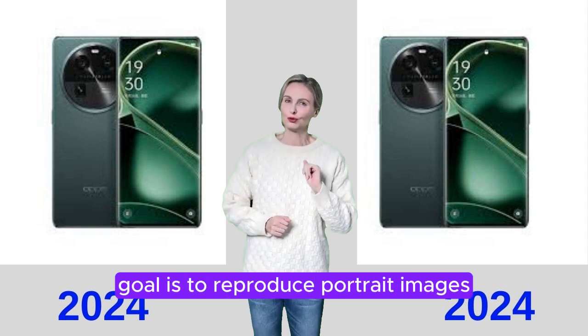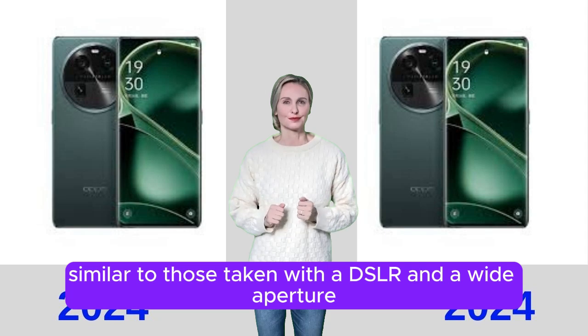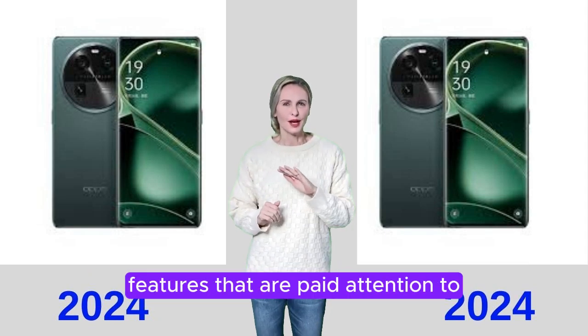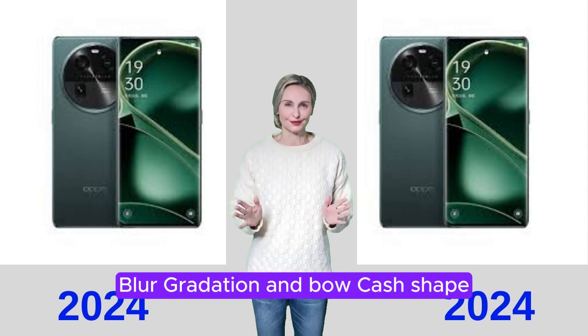The goal is to reproduce portrait images similar to those taken with a DSLR and a wide aperture. The most important image quality features that are paid attention to are depth estimation, artifacts, blur gradation, and bokeh shape.